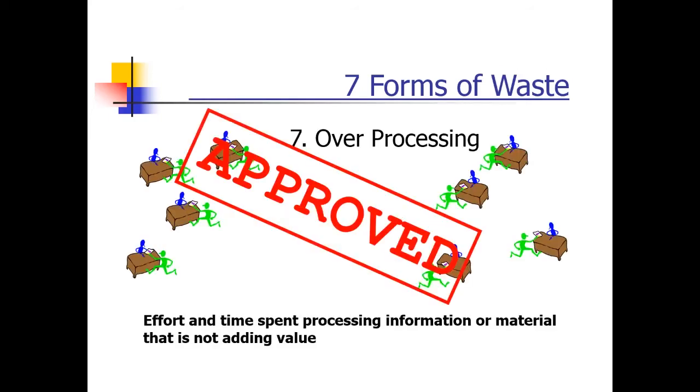Number 7 is a thing called overprocessing. I've got the word approved up there because a lot of times this is approvals, and it's really doing things more than once. So when we talk about overprocessing, are we putting the exact same information into 2 different computer systems because we don't have an interface and those 2 systems don't talk to each other? Are we having 7 or 8 or 9 people approve something when 1 or 2 or 3 people would be sufficient? Those kinds of things. It's really wasted effort when we talk about doing things more than once.